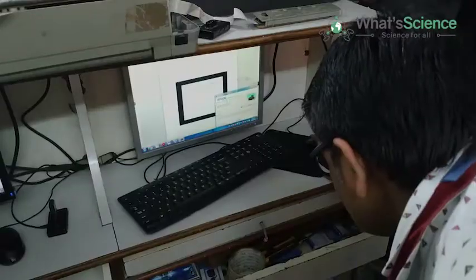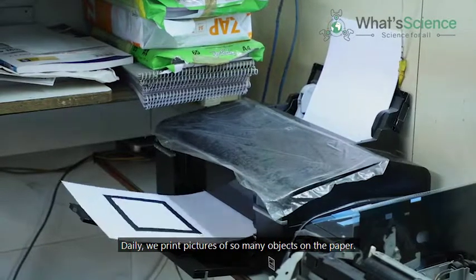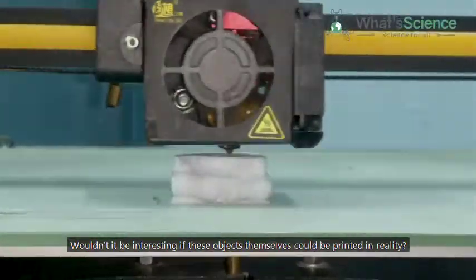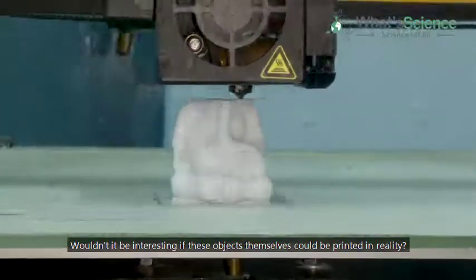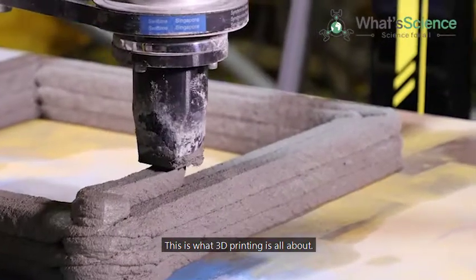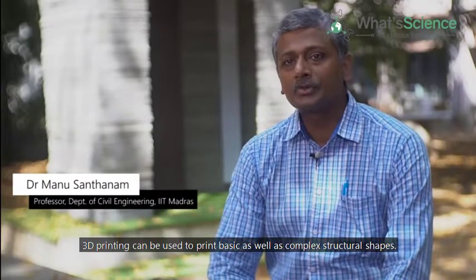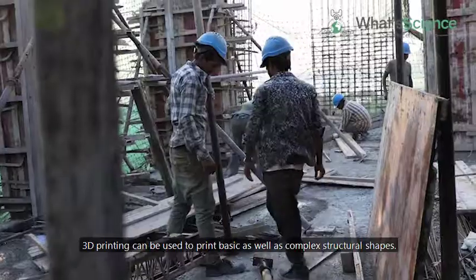Daily, we print pictures of so many objects on the paper. Wouldn't it be interesting if these objects themselves could be printed in reality? This is what 3D printing is all about. As far as construction is concerned, 3D printing can be used to print basic as well as complex structural shapes.